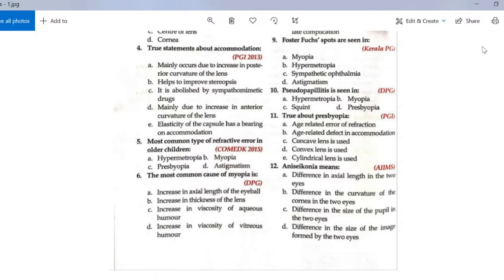Okay, when we are talking about anisometropia, the most awful thing is with hyperopia. When you have hyperopia, anisometropia of more than 1 diopter can give you amblyopia, or so-called lazy eye.